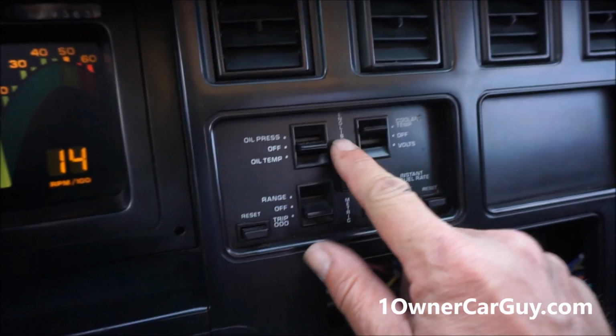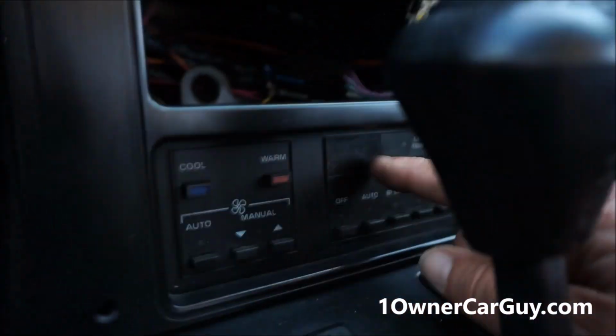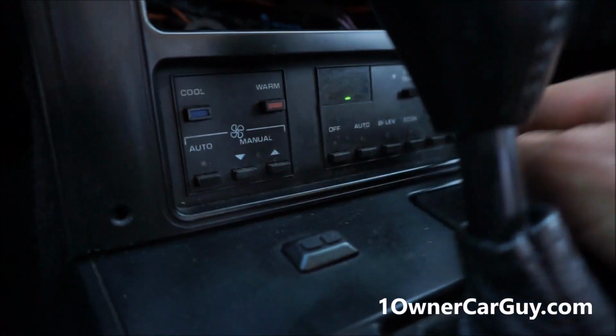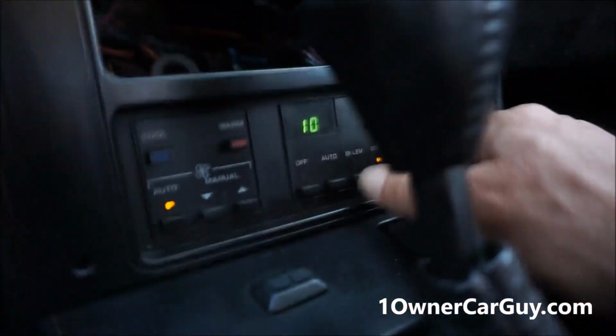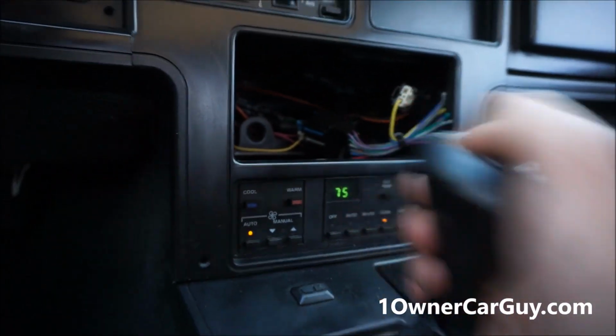Okay. Metric, English, and all that stuff is very simple. No warnings or nothing. Radio's missing, of course. This, when you push it the first time, it'll kind of spin around, but it works. It just wants to work the way it wants to work. One reset per thing or something. I don't know.